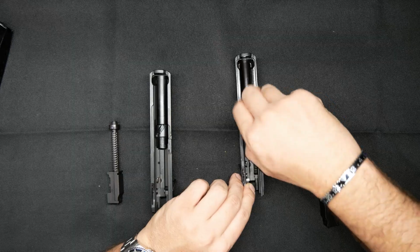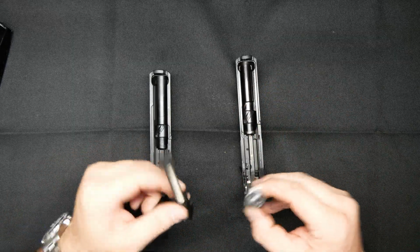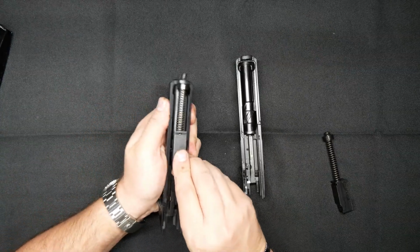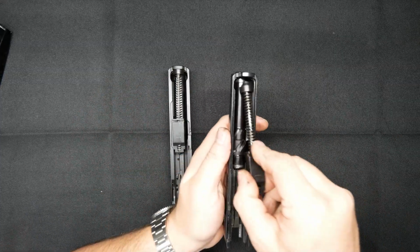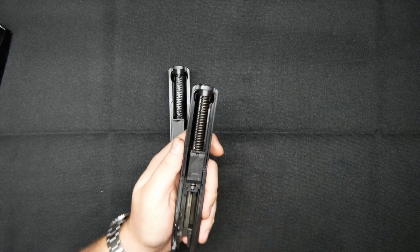There you go. So this one was the plastic one. This is the metal one. This guy goes back into its place. Very simple. It just falls right in. Same with this guy here. Push it and it will fall back in.